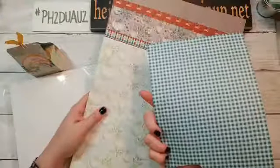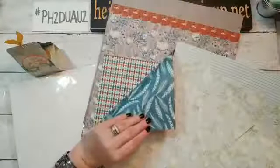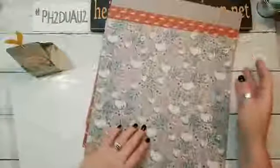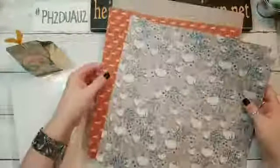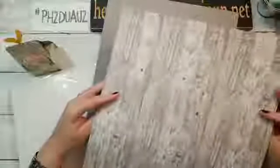The DSP is all fall related. The DSP that I used today is the little pumpkins. It has some little pumpkins on it, and of course the reverse is the gingham. All the DSP is super pretty in this set. Just some stripes and some leaves, and then some more plaid, a plaid pattern with some feathers on the back. This pumpkin paper is so pretty, and on the back it has some really pretty fall leaves. And then more pumpkins, these little pumpkin pattern papers, and just the wood grain paper, which is super popular. And then some little polka dots.